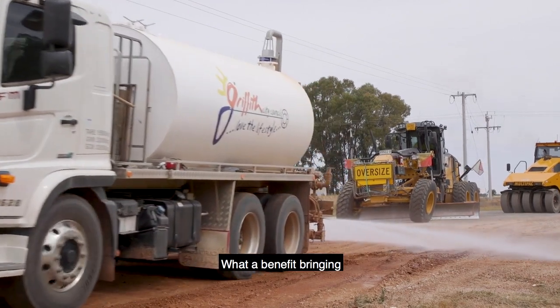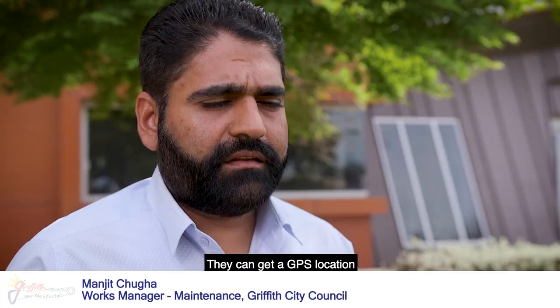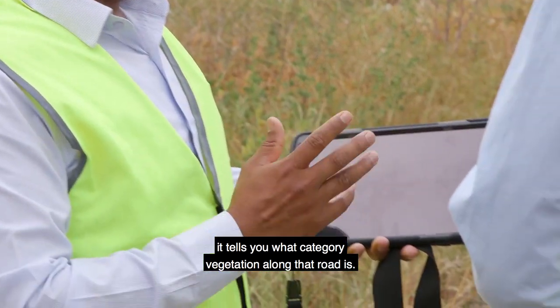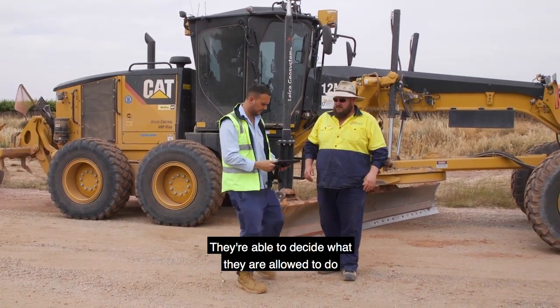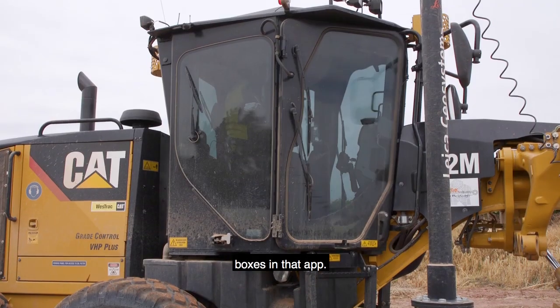What it brings to my crews is they are able to use that app in the field. They can get a GPS location exactly where they are on the road. Once they click on the road, it tells you what category vegetation along that road is. They're able to decide what they are allowed to do and what they are not allowed to do by clicking a few boxes in that app.